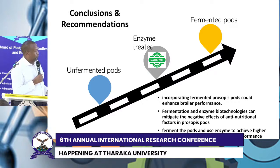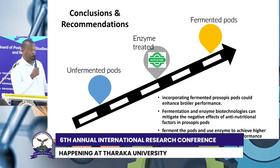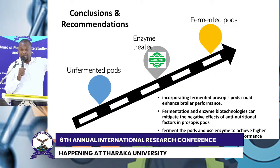So, conclusions and recommendations. Based on the three biotechnologies that were used for this research, it is concluded that fermented pods perform better, from the results that have been presented in the table. In that order, the unfermented feeds performed poorly, the birds receiving fermented feeds had better performance, and enzyme was in between unfermented and fermented feeds.